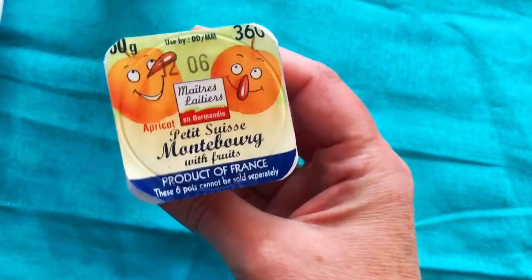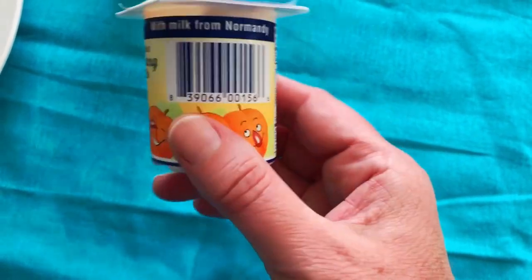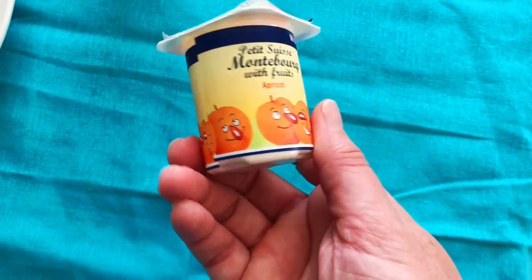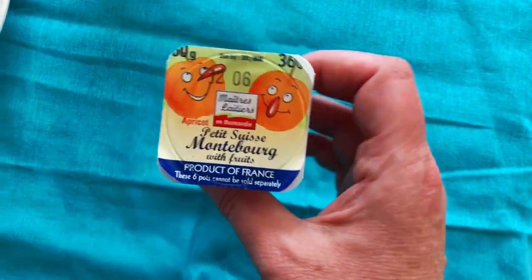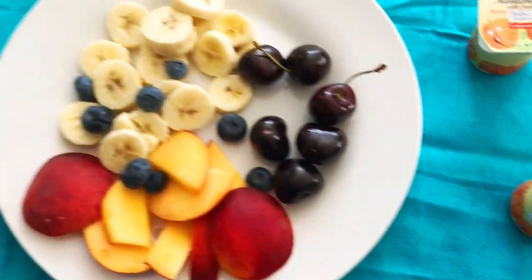Breakfast, we're having one of these little fruit-flavored fromage snacks. I get these at Whole Foods. They're a product of France, and they're a little cheese snack with some fruit in it. They're tiny, but very delectable. They're a nice little snack for breakfast.